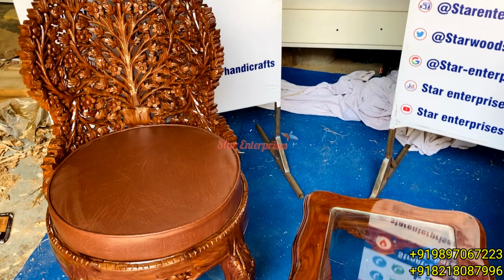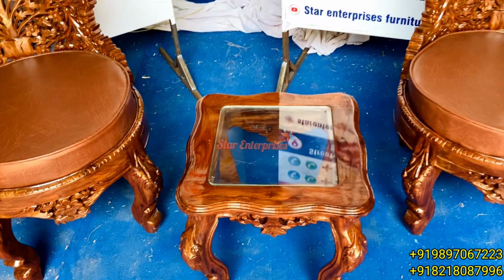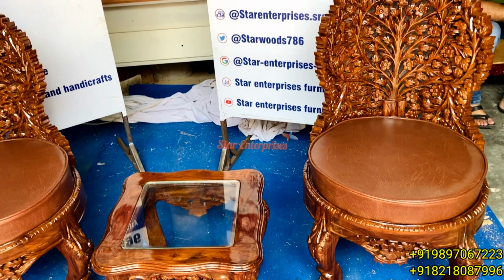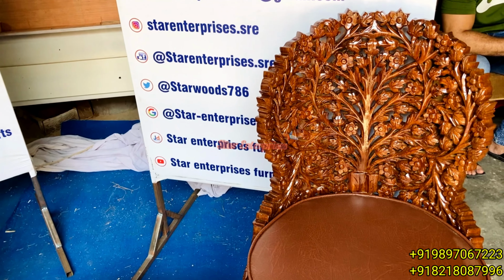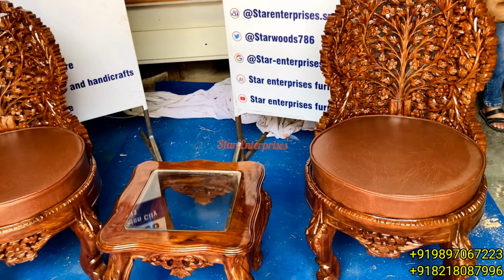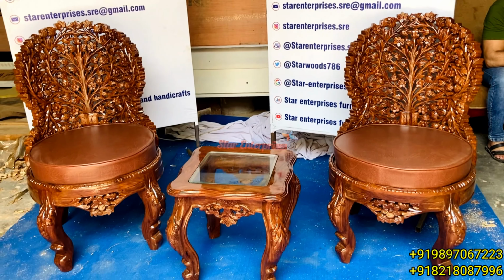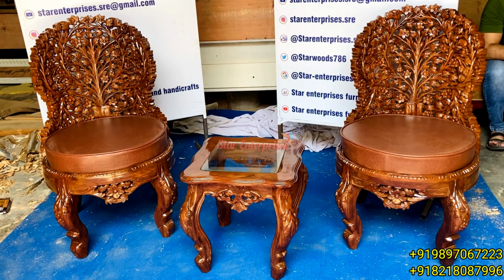and you can see the back side totally carved in the chameli designs. The four legs we have used in this chair, and this is a very beautiful and antique chair. If you are looking for some antique things for your bedroom, you can choose this design, and we have lots of designs. I already uploaded them on YouTube, and we have uploaded more than 290 videos till now.